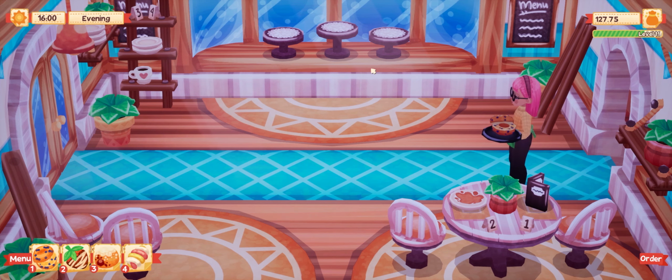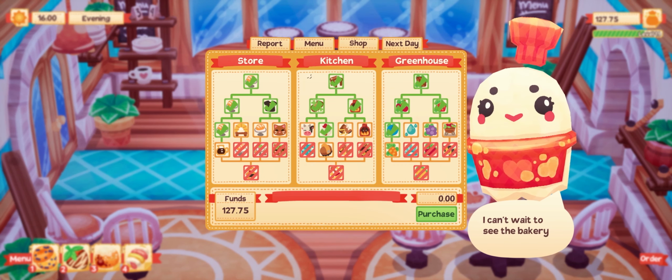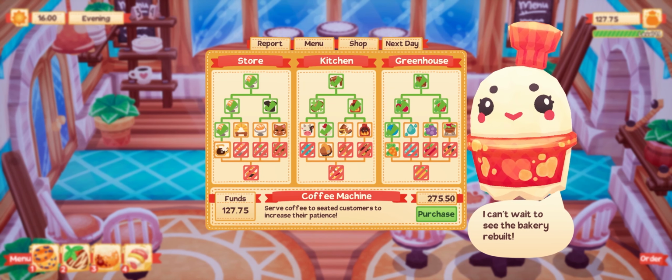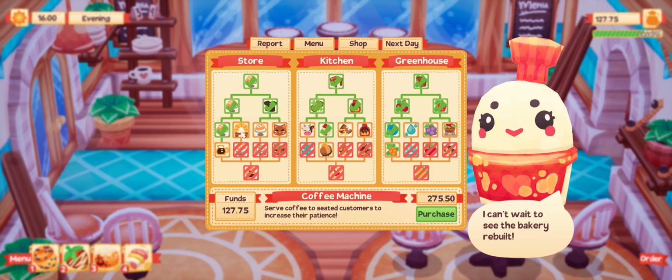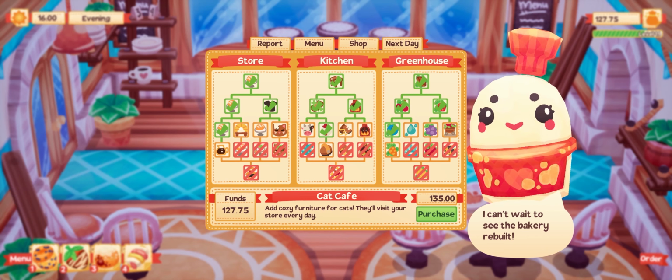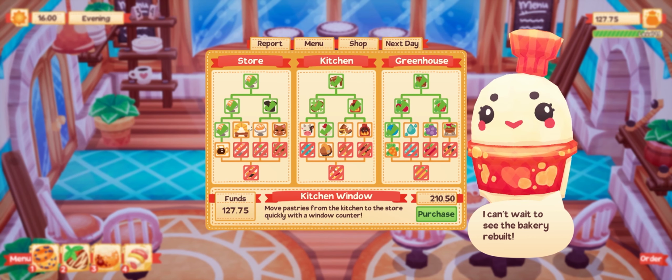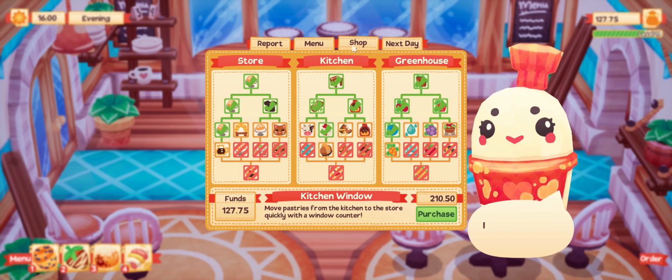I'm waiting. Miss Bon Bun, I'm waiting. Yeah, there we go. What's this? Ooh, a coffee machine. That's nice. Not ready for the cat furniture yet. No, I want the kitchen window.